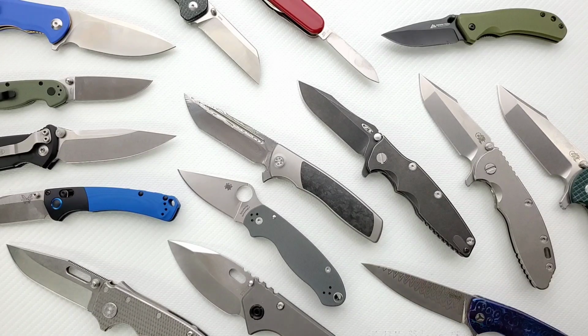So how much you spend or how little you spend is up to you, but you can use information from other people to help you determine. But is there a factual, foundational line that everyone in the knife community follows? No. This is not about price. That's not what we're going to talk about here.